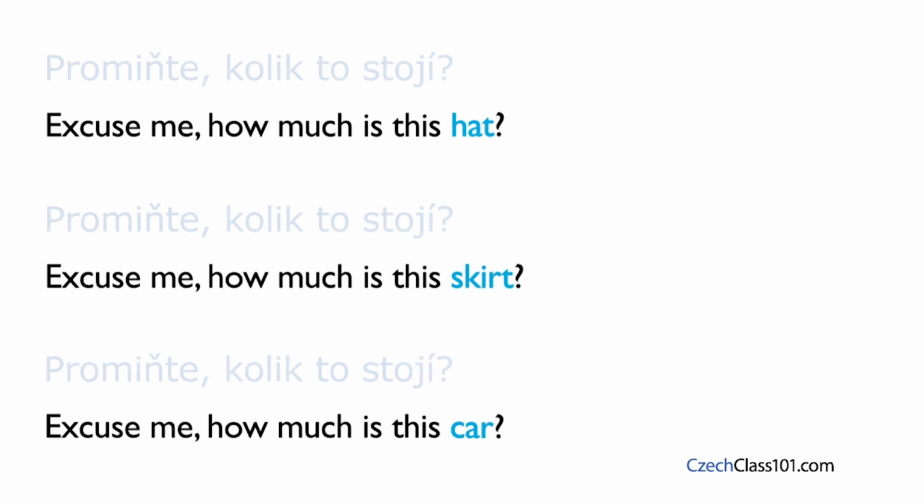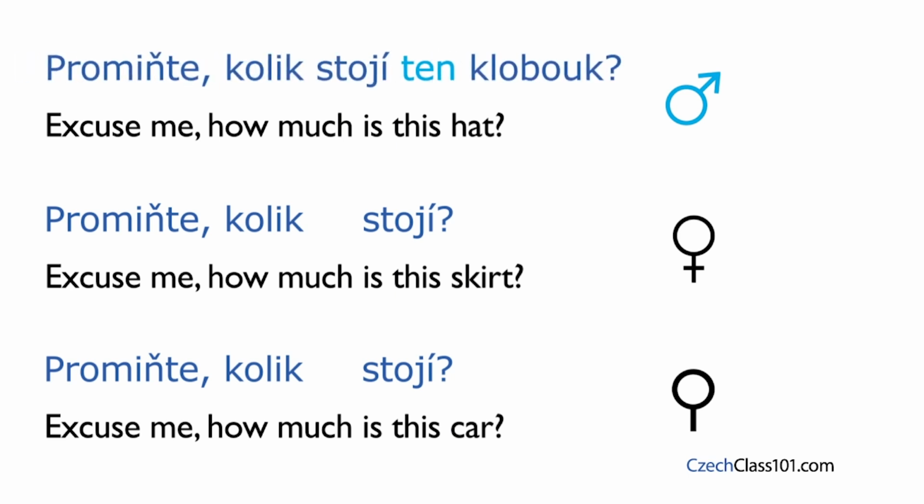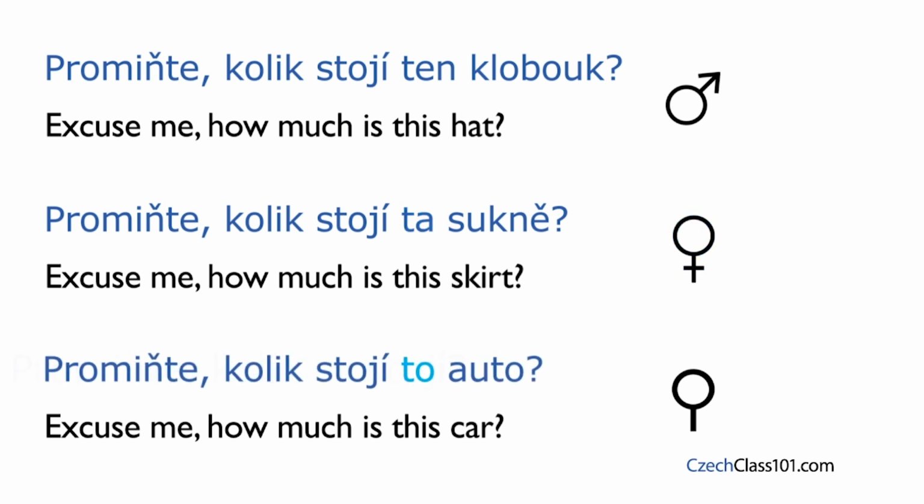If you want to be more specific when asking how much is this and refer to a certain type of object, you first need to drop the word to. Next, you need to know if the object is a masculine, feminine, or neuter object. If it is a masculine, add ten when referring to it, or ta for a feminine object, and to for a neuter one, and then say the noun.